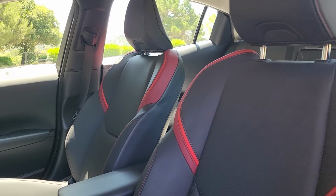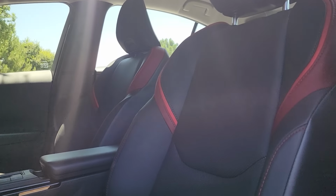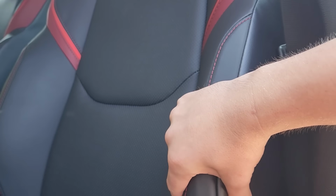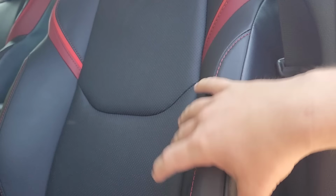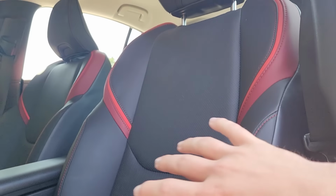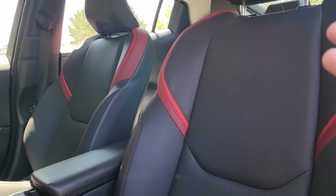And all of the Prius Primes have a black and red sort of theme going on inside them. And these seats right here are Toyota's Softex leather seats. So the XSE and the XSE Premium are going to get the Softex leather material. It's a fake synthetic leather. If you get the base SE model, it's going to be a fabric seat, but it's still going to have this black and red theming to it. And you can see here, these seats are bolstered very well.